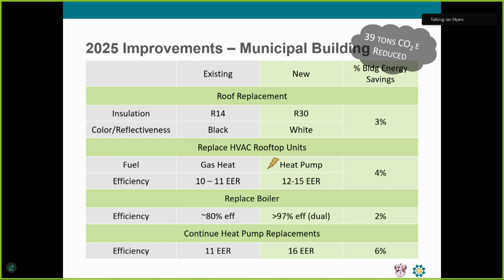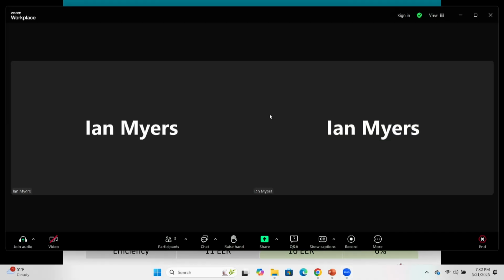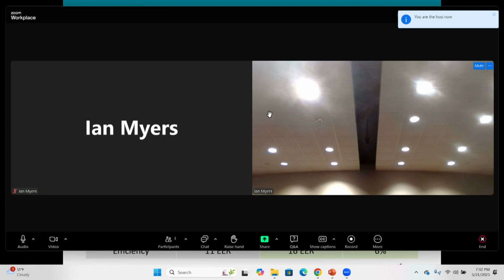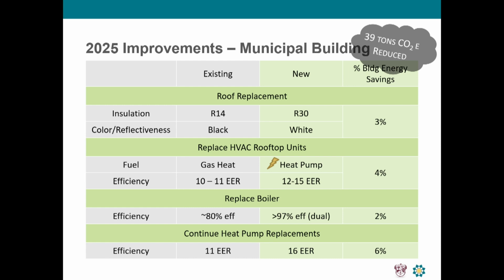And as part of that, there's an ongoing replacement of the heat pumps that are served by that system because they are at end of life. I believe this building was built in 2009. They're generally at end of life and are needing to be replaced anyway, but they're being replaced with higher efficiency units, which is that 11 to 16 on that bottom line there, which is really the highest savings.